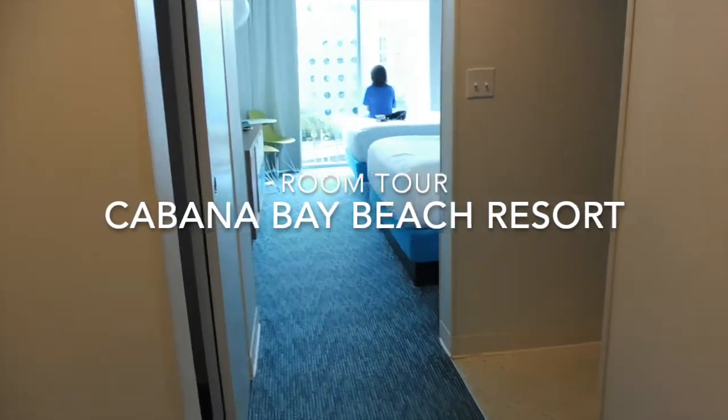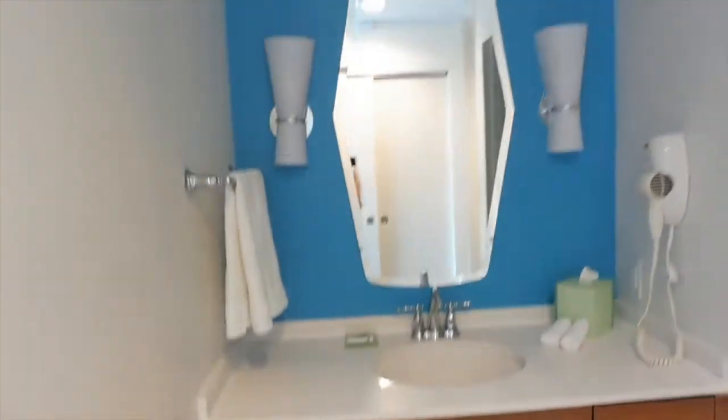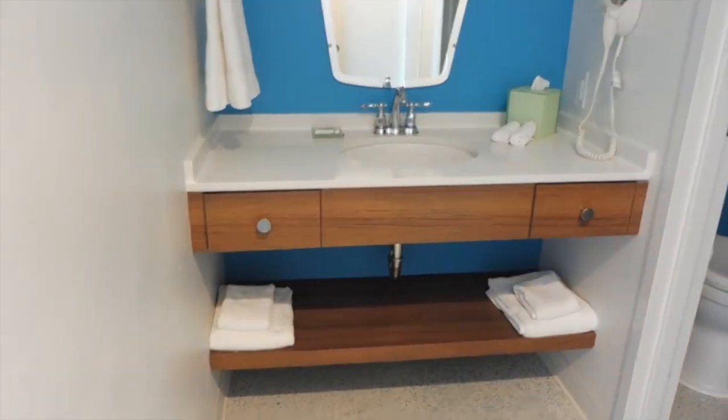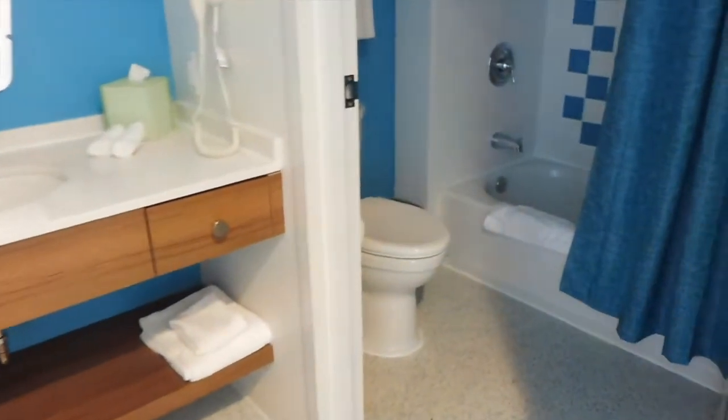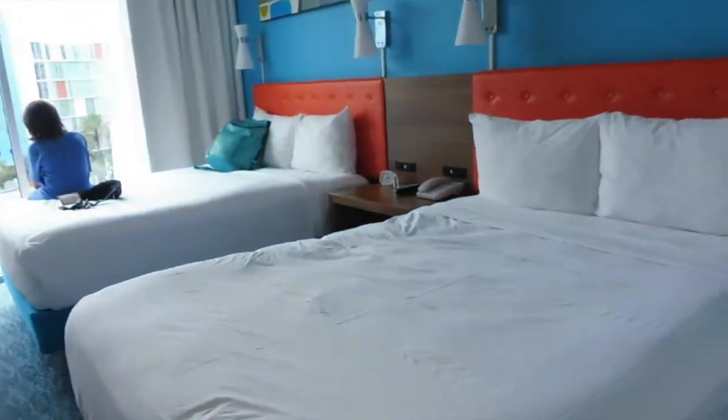This is our room at the Cabana Bay. We decided to be smart this time. There's a closet. We decided to be smart this time and film before we got all settled in. So here's the bathroom, separate sink like most resorts, and bathroom with a bathtub. And then we have two doubles.